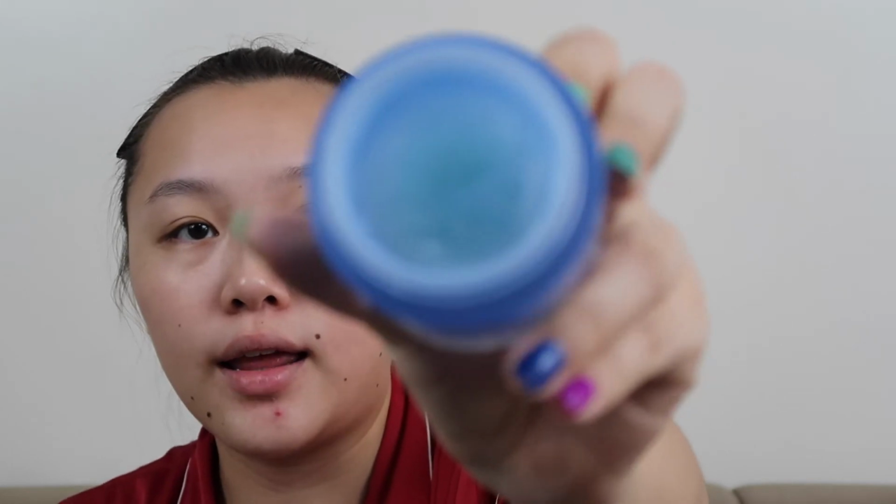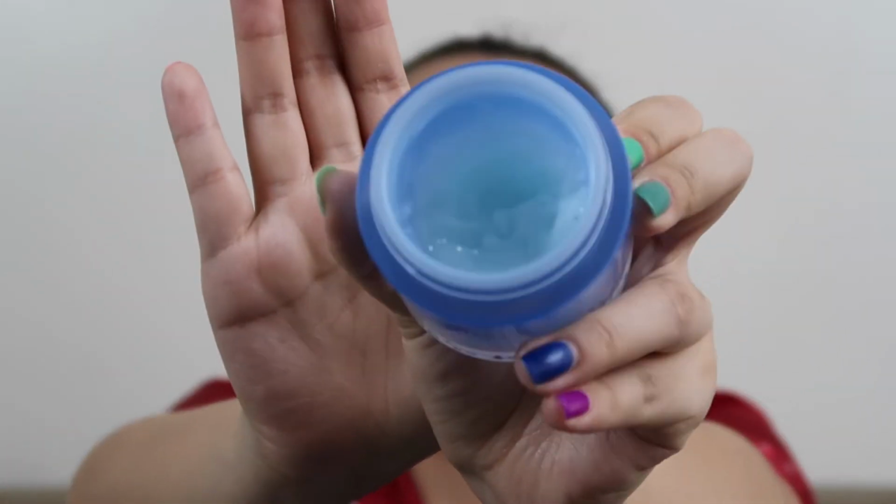But if heavy duty moisture is what you want, like you can put it at night, maybe you can try the Laneige one. But this is a little bit on the pricey side, and it's watery, like a gel consistency. Yeah. For my next step is the Mario Badescu facial spray, the rose water one.